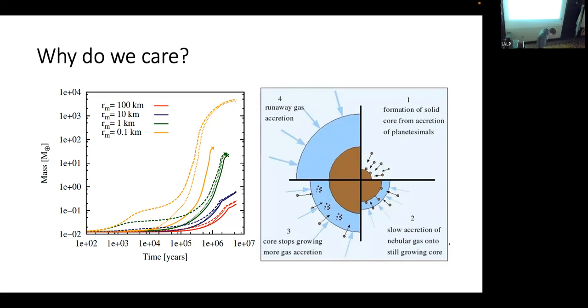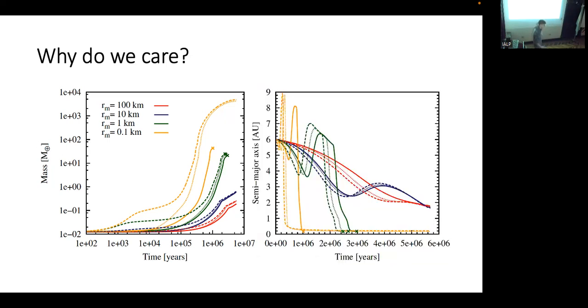And as you can see, bigger planetesimals are harder to grow. For the biggest planetesimals, the 100-kilometer ones, it's basically almost impossible to grow giant planets, since their accretion timescales are quite a bit longer. And not only that, but the picture gets even messier when we look at where these planets end up in the disk. So it has not only a huge influence on the final mass, but also on where they end up in terms of distance to the star.